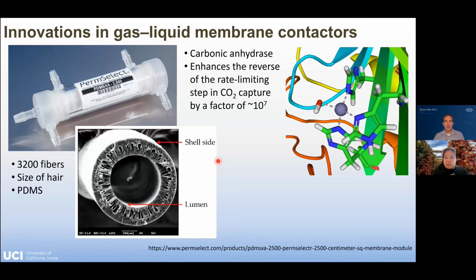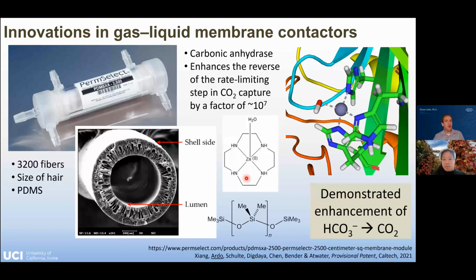There are enzymes in nature called carbonic anhydrase. There are a class of enzymes that can speed up that reaction by up to a factor of 10 million. They consist of this protein that has in its pocket a zinc ion. Okay, and so it's been actually known for a long time.